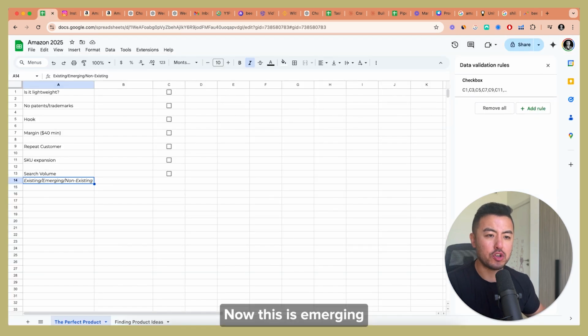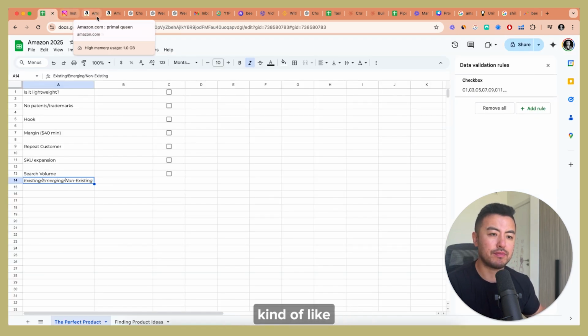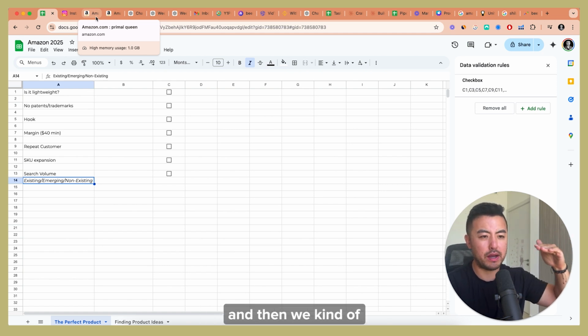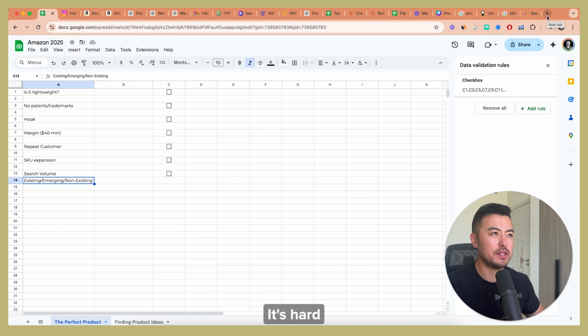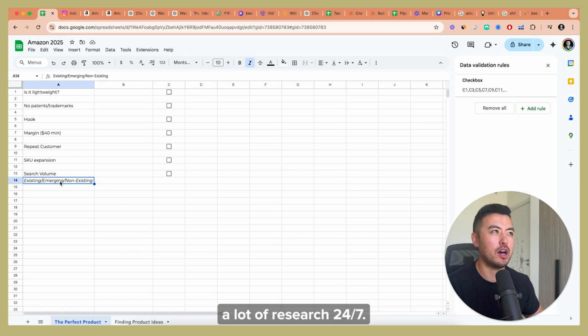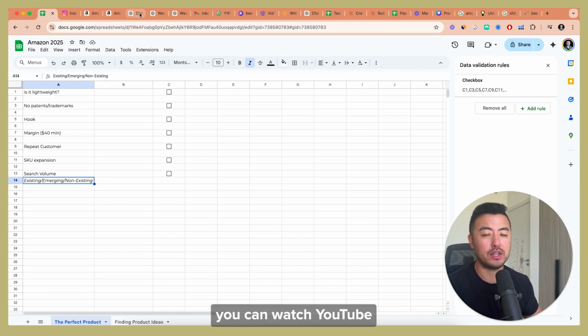Now, this is emerging search volume. This is kind of like our derma roller, actually. People started looking for derma rollers, and then they saw the spike, and we saw the spike, and we got in at the right time. It's hard to catch these waves. It's extremely difficult to find products that are emerging unless you're doing a lot of research 24/7, which is fine. You can ask ChatGPT, you can watch YouTube videos.